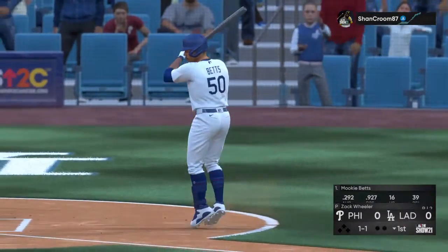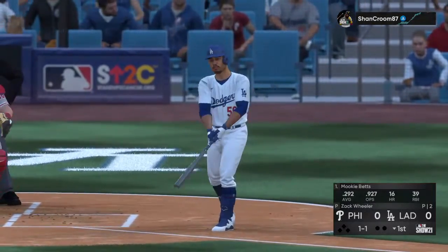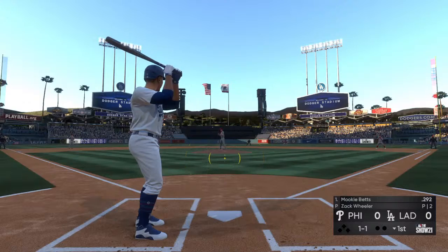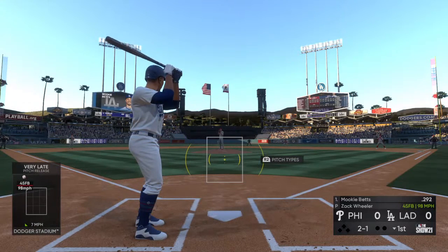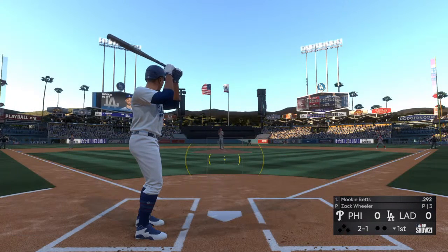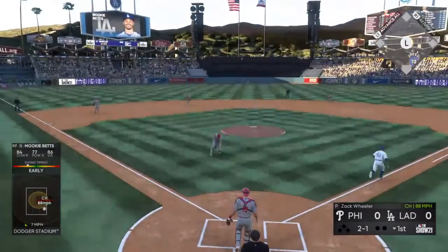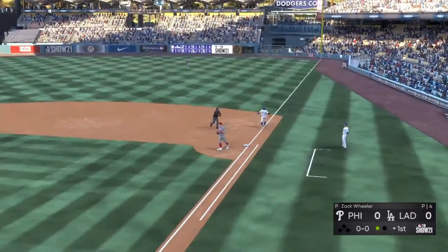And now, Mookie Betts. He'll lead things off here in the bottom half of the first. 2-1 now to Mookie. According to the career numbers on the back of his baseball card, Betts has collected just over 150 home runs in his big league days. A bouncer to the left side. And there's one away.